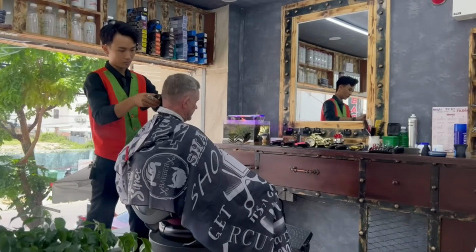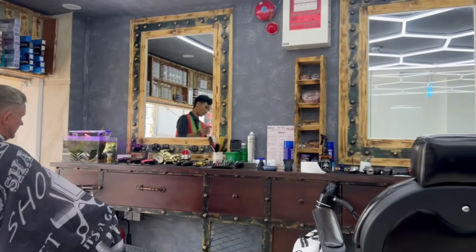There are also lots of places to get your hair done, in particular barbershops. Just across from our Airbnb there was a barbershop. The very first one we went into, I got my hair cut, and it was $2.71.